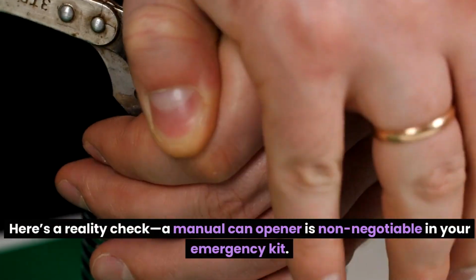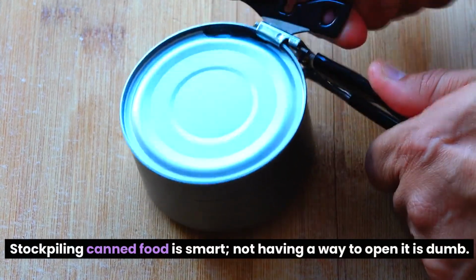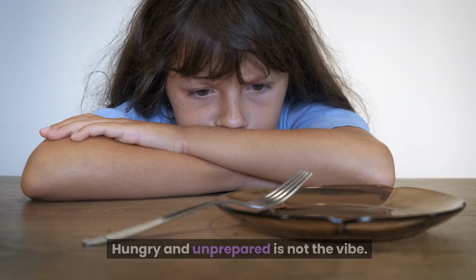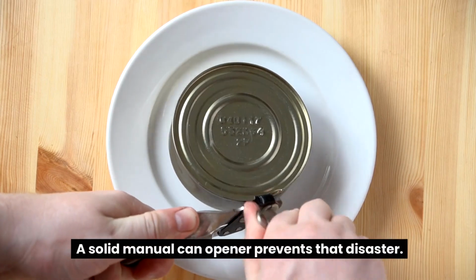A manual can opener is non-negotiable in your emergency kit. Stockpiling canned food is smart. Not having a way to open it is dumb. Hungry and unprepared is not the vibe. A solid manual can opener prevents that disaster.